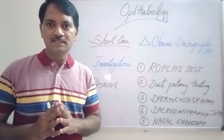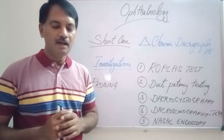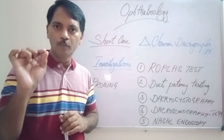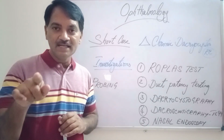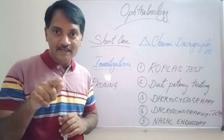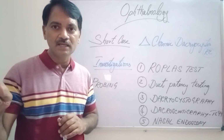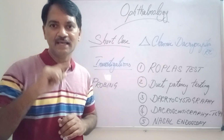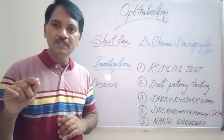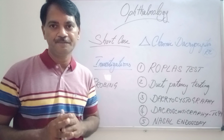Another important test in the diagnosis of dacryocystitis is the probing test. What is this probing test? We have a probe which can be inserted through the lacrimal punctum. It travels through the vertical canaliculus, the horizontal canaliculus, the common canaliculus, and goes up to the nasolacrimal sac. It can also travel through the nasolacrimal duct. So this is called probing.